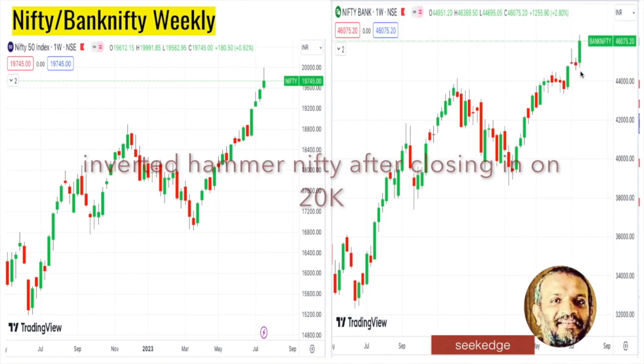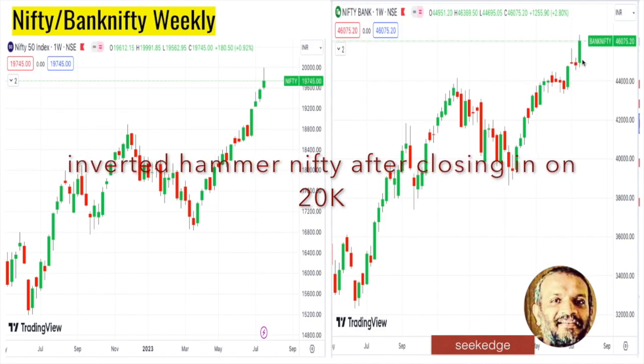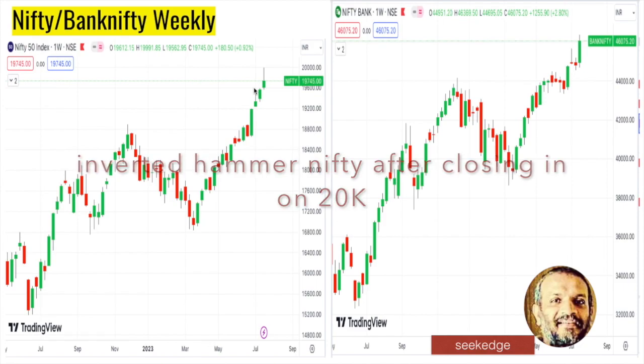So Banknifty was consolidating for two weeks, but Nifty was divergent and moving up. Banknifty was consolidating, and now in the previous week it simply broke out. It made a new all-time high. Nifty also made an all-time high, very close to 20,000, but not yet there.